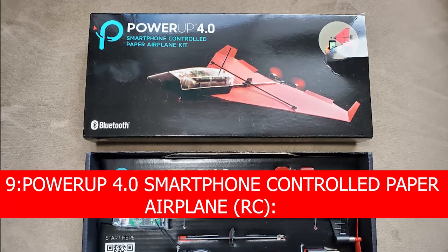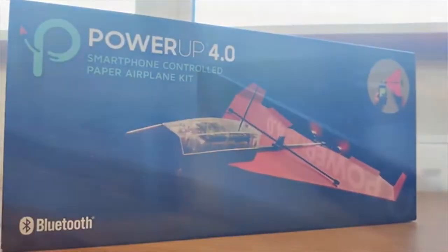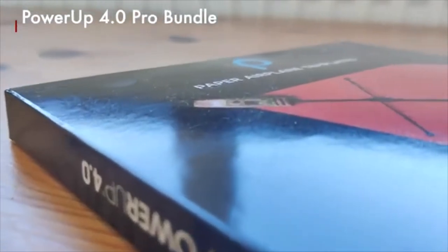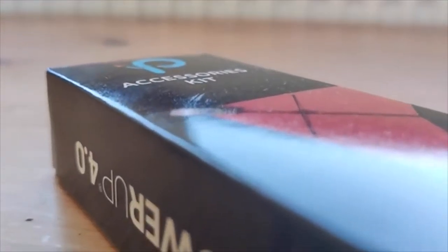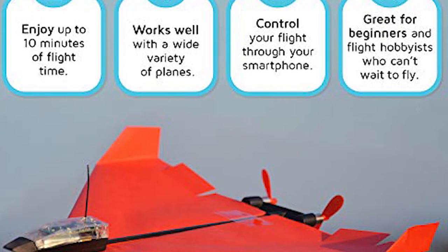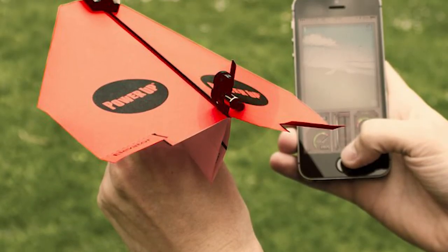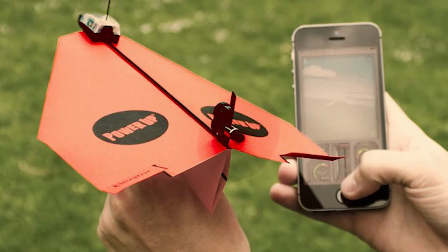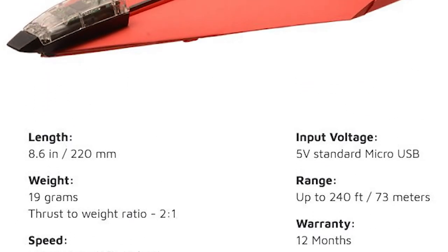Number 9, Power-Up 4.0 Smartphone Controlled Paper Airplane RC. Have you ever wondered what it would be like to be able to put a motor and an onboard circuit on a paper airplane and turn it into a remote control airplane? Well, now you can with this smartphone controlled device that attaches to any paper airplane and allows you to fly it from the ground. That means you can turn a simple paper airplane or balsa wood or cardboard plane into a fully functioning RC airplane with this amazing device.